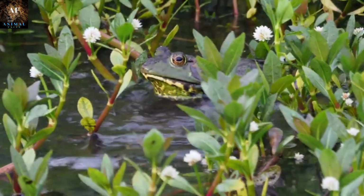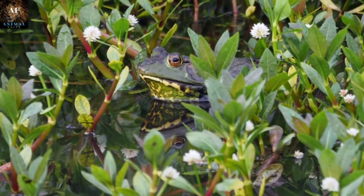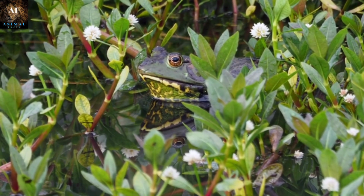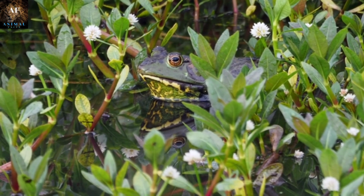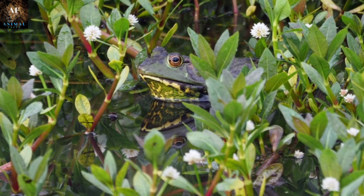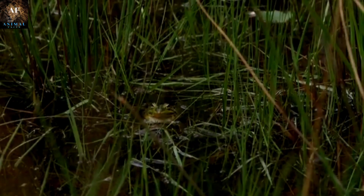Their diet shifts from primarily herbivorous, as tadpoles, to carnivorous, as adults. As adult bullfrogs, they are equally comfortable on land. They can be found in grassy areas, along the edges of water bodies, and even in gardens and fields. Their ability to move on land is aided by their strong, muscular legs.